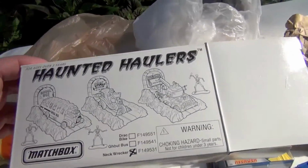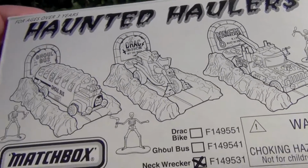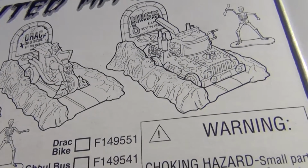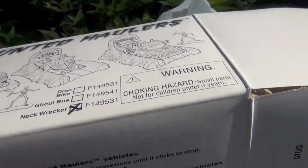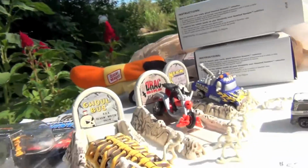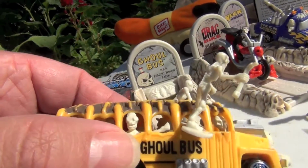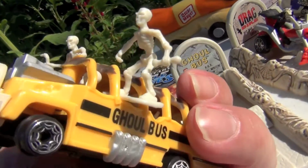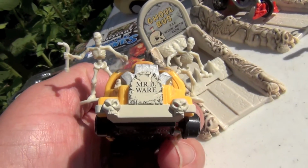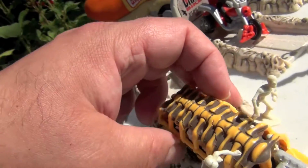And we have never seen these before. They're Matchbox Haunted Haulers. There we have the Ghoul Bus, Drag Bike, and Neck Wrecker. The guy that was selling them had all three, so we went ahead and bought all three. Here's a Ghoul Bus. Get it? School Bus, Ghoul Bus. And it comes with these accessory skeletons. And look at that. Mr. Beware.